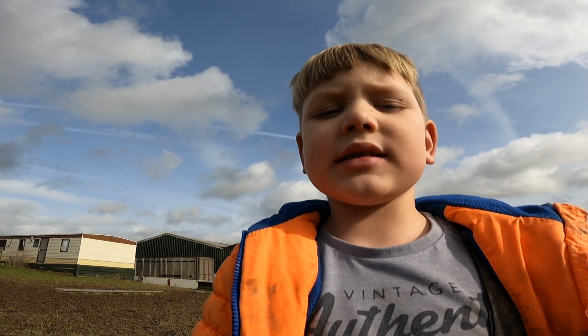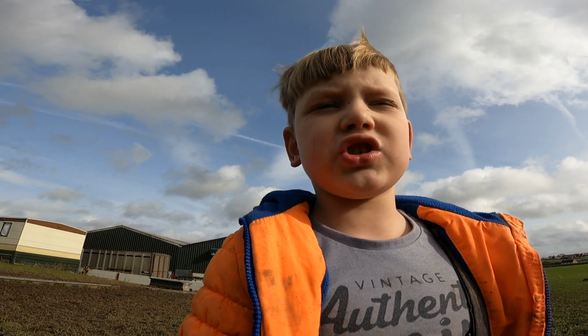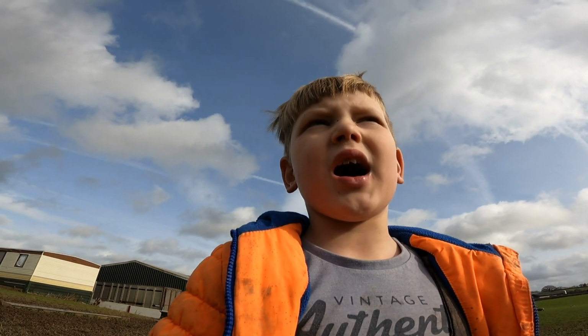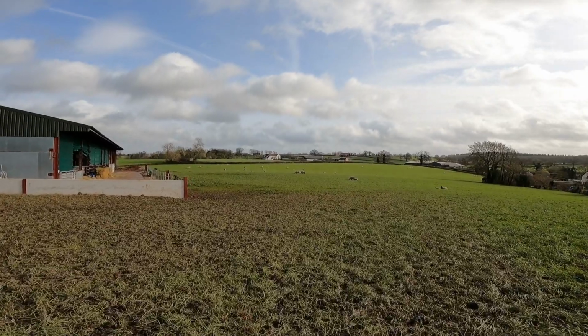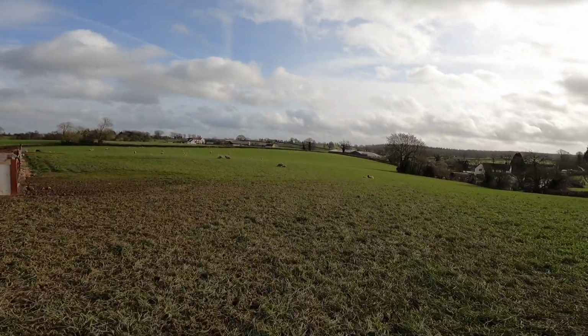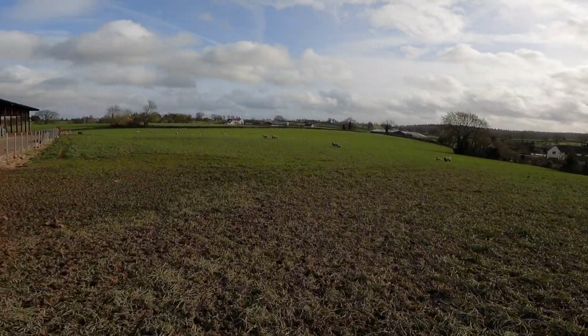Check on them and see if they're okay, just in case there is a ewe not suckling a lamb, or we'll need to bring her into the barn. Here they all are. There's roughly 40 ewes out in this field.